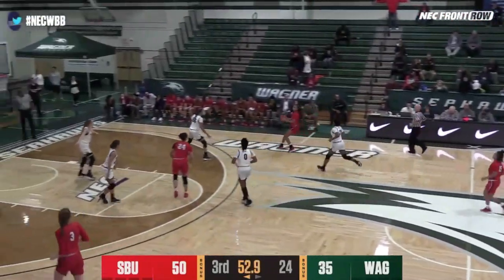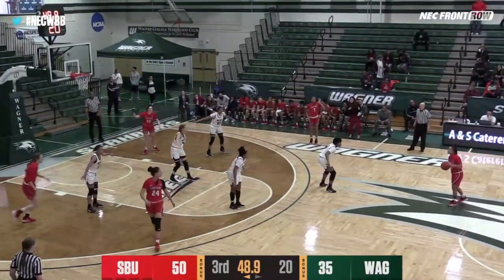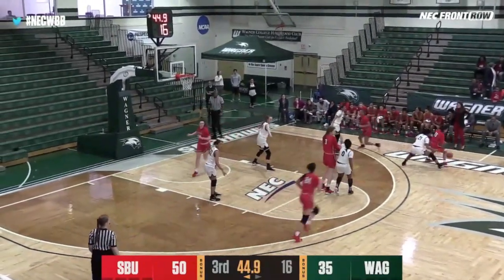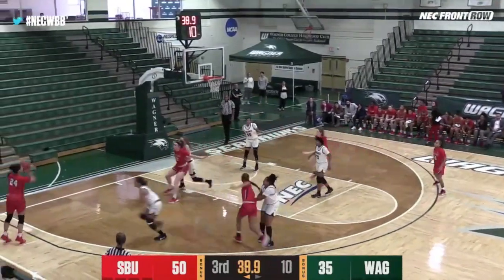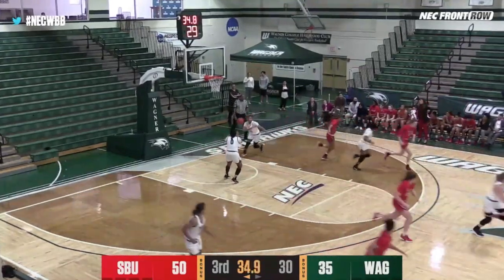Jonah Cox with the ball. She gets it across the timeline. Back over to Hilaire. Hilaire with the ball, looking to find someone to go to. Hilaire still kicking through the right wing. There's Cox with it. Zeiss open in the left corner for three. Too strong on the play. Rebound taken by Catrice Jackson.